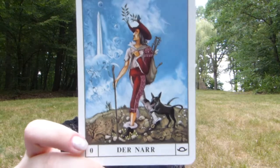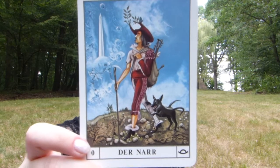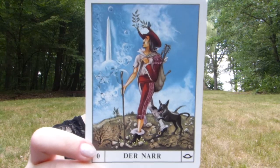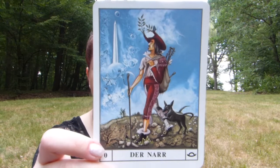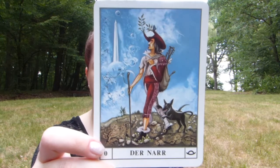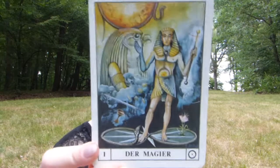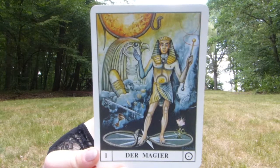So the Fool, we have the dog, we have the guy wandering around. What we don't have is the typical cliff that he would fall off from. So he's just walking around. Number two, and here we go much more into the Egyptian theme, is the Magician, and there he is, and he is associated with the sun.